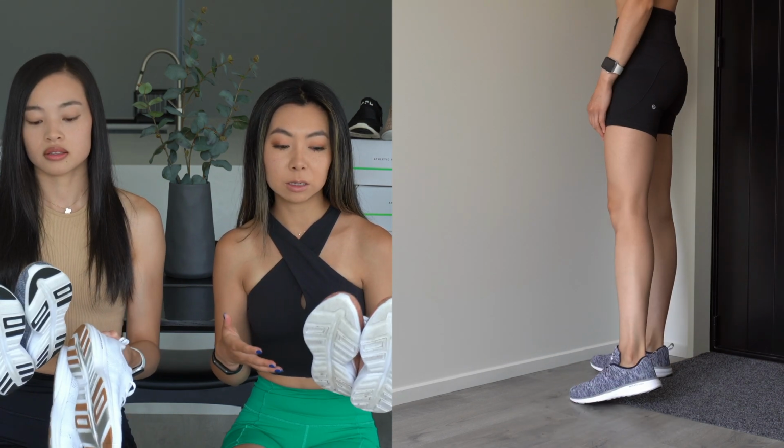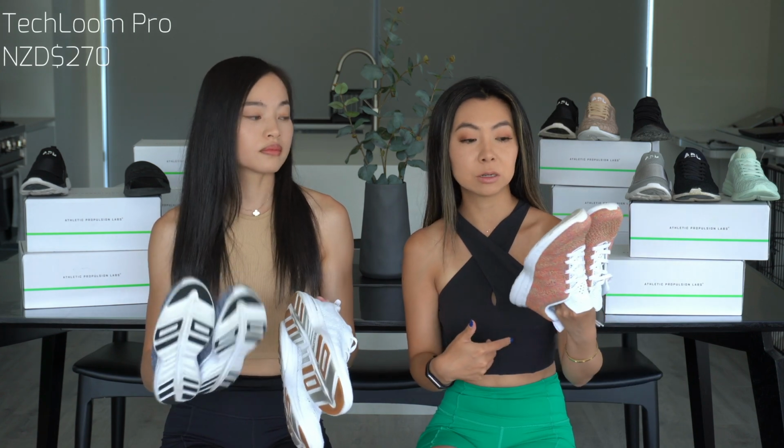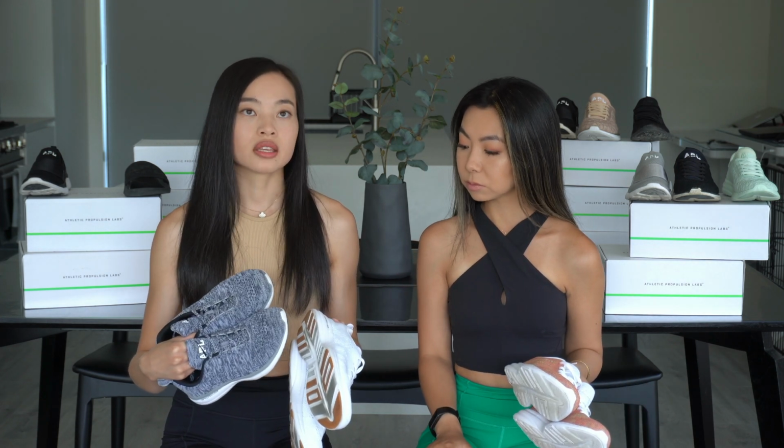Lightweight sneakers. These aren't exactly lightweight. Not a massive fan of these. Yeah, these are 270 New Zealand dollars. I probably wouldn't buy this. I'd rather spend a little bit more to get another pair of Bliss. Yeah, same with me.